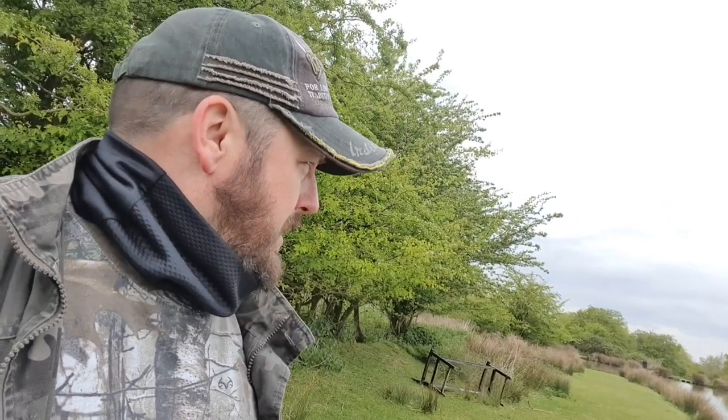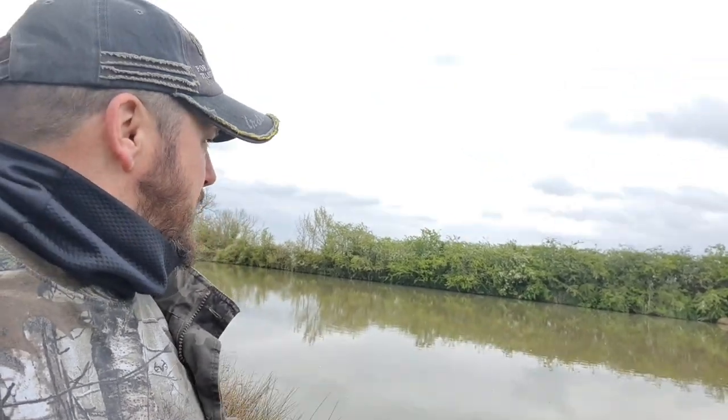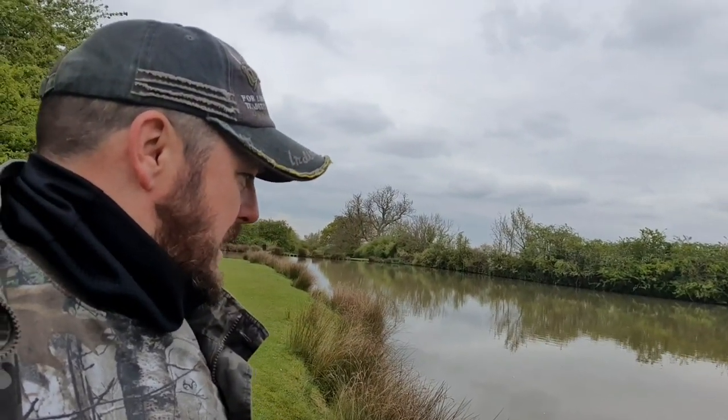No stringers on this time, to see if it makes a difference. I might just like it. Plony wafter. Nothing on the pellet, even though they've been jumping up over there. It's over here. But literally, I haven't even been out 2 minutes.